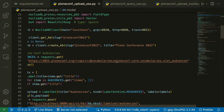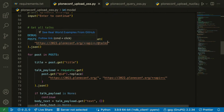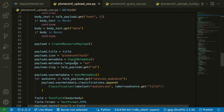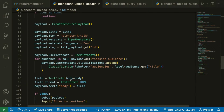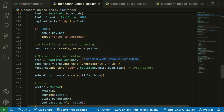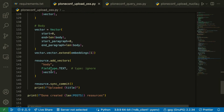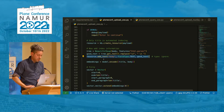Then I'm going to get all the audiences from this Plone conference and create them as labels on the system. And then I'm going to get all the talks that we have at this Plone conference using the REST API. I'm going to get the title of the talk and the body of the talk. I'm going to create a resource on NucliaDB with the code of the session, or the classification of the session, the body of the talk and the title. And then I'm going to parse the body to remove HTML tags and add this as text to the index. I'm going to create the vectors and push the vectors to NucliaDB. This needs to be done because we don't have any other external system, but right now, just for demoing purposes, it works well.